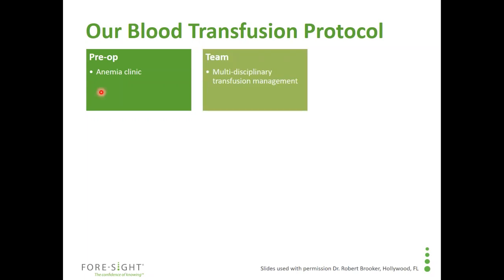Another important part, along with the pre-op anemia clinic, is having everybody involved with management of the patients be part of the blood management team. This is not easy, but they all are aware of what you're doing and they buy into it.